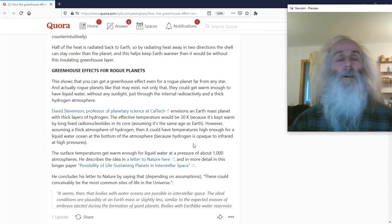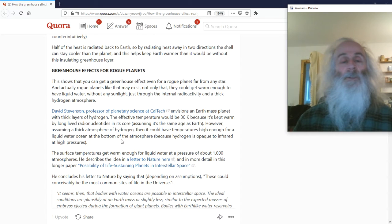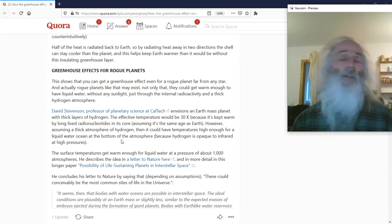And then above it you have a thick atmosphere of hydrogen, and that's all you've got. There's no extra heat being added to your planet. It's just very cold at 30 degrees. But if it had 1,000 atmospheres, that's a very, very thick atmosphere of hydrogen, but not impossible.